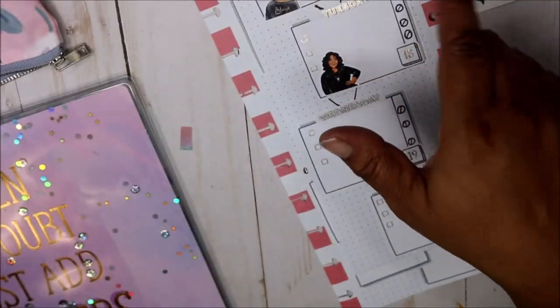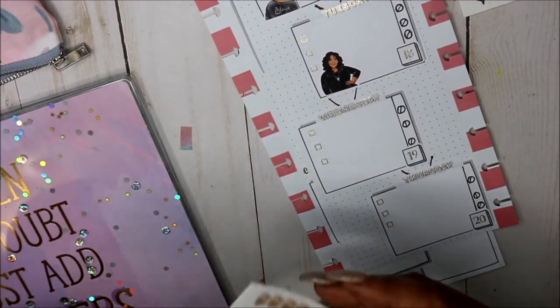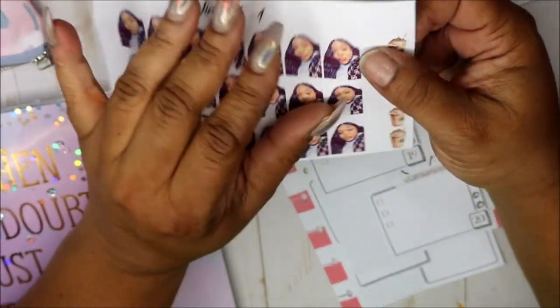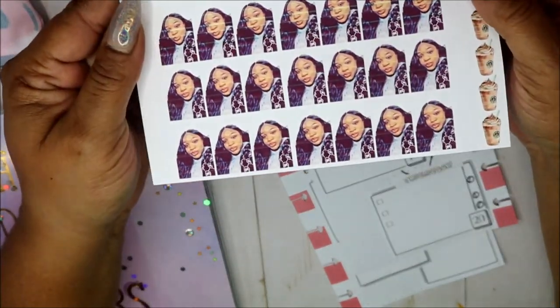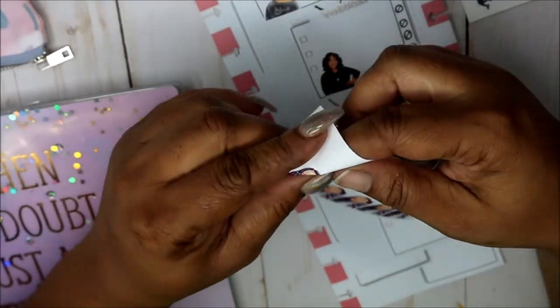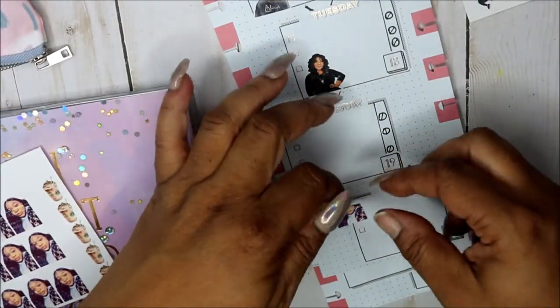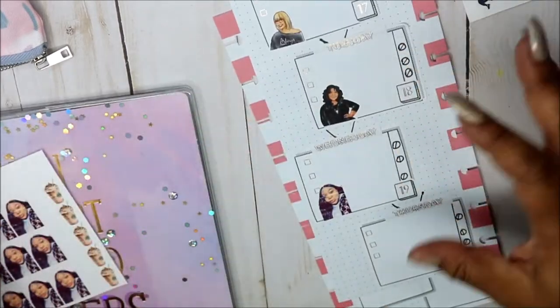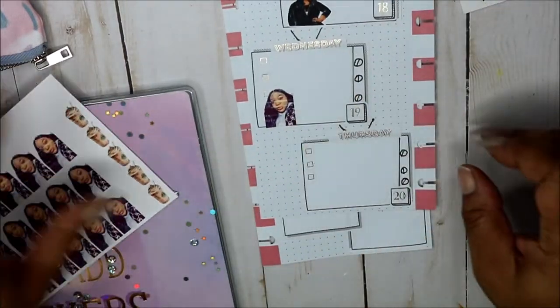Okay, let me go get my daughter. Hold on one second. Okay, so I had printed these for an order, and as you can see, they got lines running through them, so I was so upset. So I just have to keep these for myself. So I'm using them, and that's my baby girl.